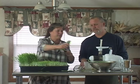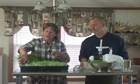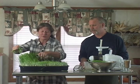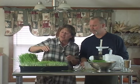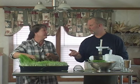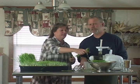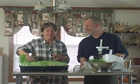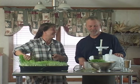That doesn't sound like very much, but if you tried to drink that whole cup, you'd struggle to get it all down. It's very strong. So is it better to start off with a little bit and work your way up as you're drinking wheatgrass? This is like drinking vitamins. Vitamins, okay. Yes, it's very good for you.